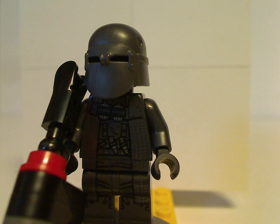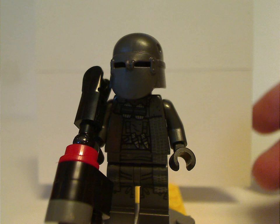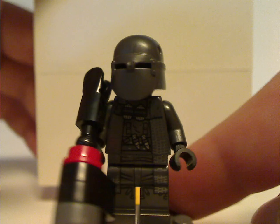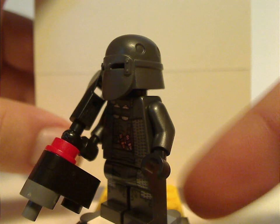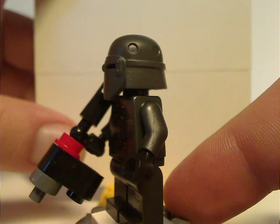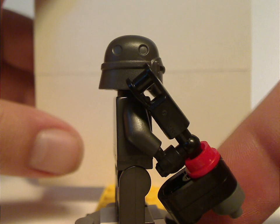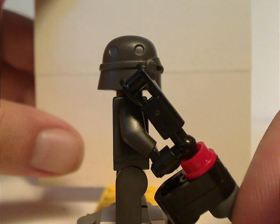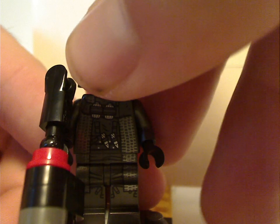Next is what everyone's probably going to be picking up the set for, the last two of the Knights of Ren. So have one of which, as you can see, and the helmet piece of which does kind of look a little medieval-esque. But at least it can work with some custom figures of that, of course. But the torso print and leg print are great. And the blaster, which is quite interesting, is also quite an interesting build. The back torso print is also good. And if you take off the head, it's a plain black head, which some of the others did have.